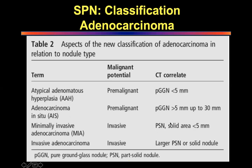Part solid nodule with a solid area of less than 5 millimeters, MIA. So when you discuss the CT and when you tell that this is a part solid nodule which is about 1 centimeter in diameter, half of it looks as if it is solid area, I'll ask you the question, what do you think it is if it is a cancer? Then you have to say it's more likely to be minimally invasive adenocarcinoma. You understand? That's how the question comes to you.